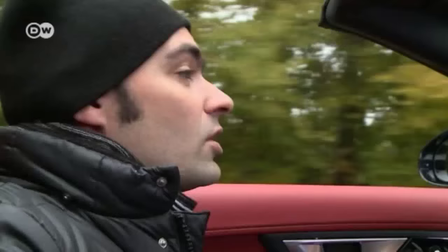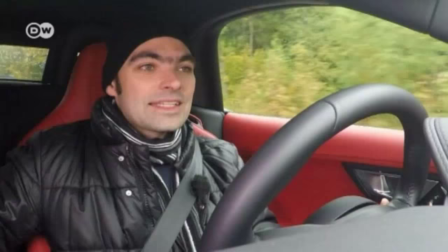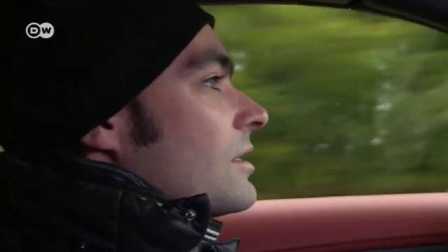Matis is now going to close the roof. Thanks to the interior heating and heated seats, it's actually quite okay to drive in cooler temperatures. But the noise level is something else. Particularly if you like to drive fast and for longer periods, it might be worth getting some earplugs. Otherwise, it's hard to bear for very long.